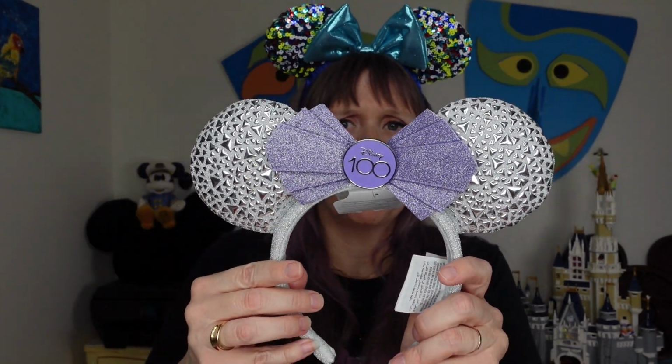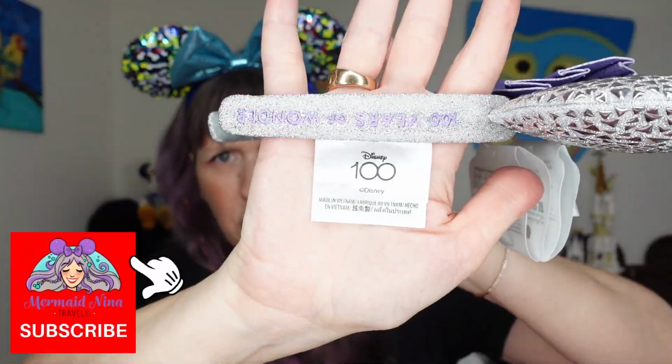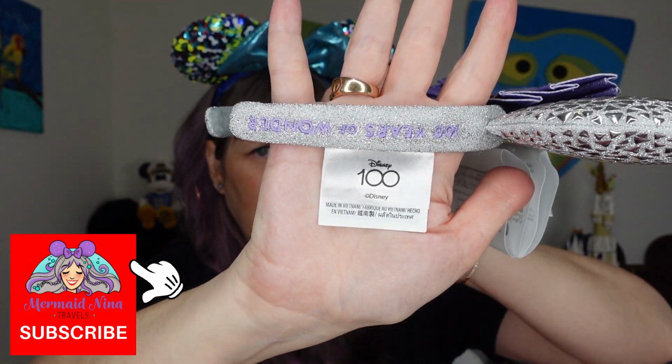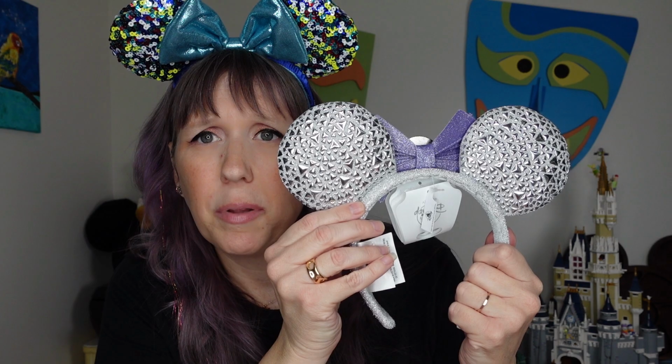But yes, isn't this beautiful? It's very flashy. The side here does say 100 Years of Wonder right there. But yeah, these are my new 100 Years of Wonder mouse ears for the new celebration. The back is just plain, and these were, I believe, $40. So a little bit pricey for these guys.